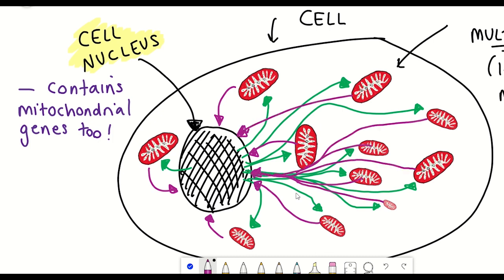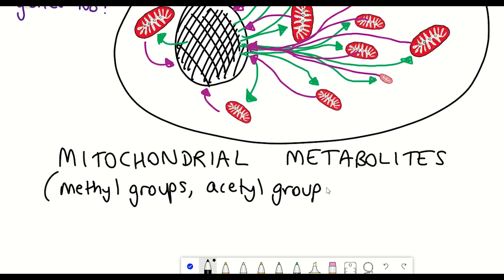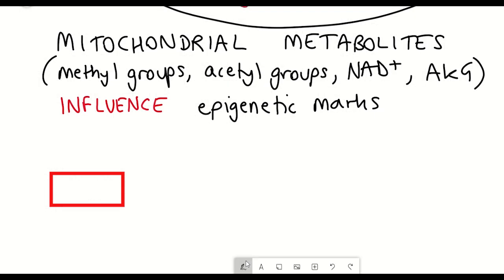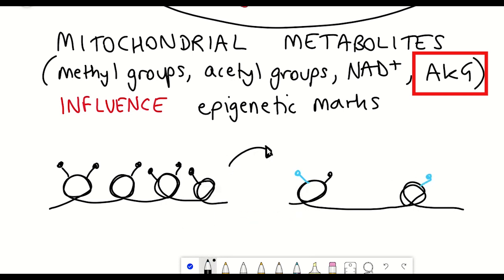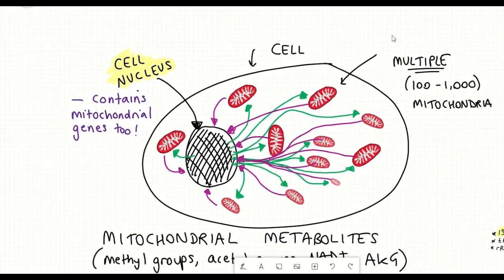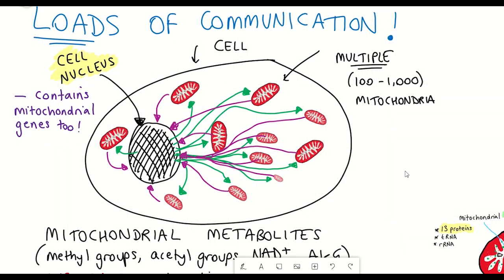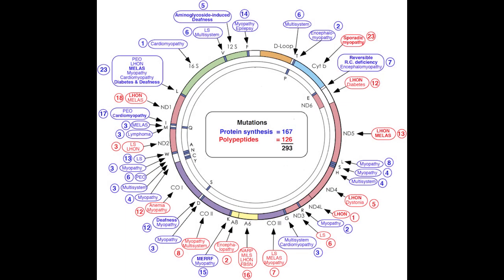For example, the different metabolites and intermediates of the steps involved in respiration that occur in the mitochondria can also modify epigenetic marks on chromatin. And so this includes acetylation and methylation of histone proteins and also other factors such as alpha-ketoglutarate that can influence the activity of enzymes that modify the epigenetic marks on DNA, and modification of epigenetic marks can influence gene expression. So there's actually loads of communication going on between the mitochondria and the nucleus. And this is really important for a cell, and it enables these different functions of the mitochondria to be carried out.